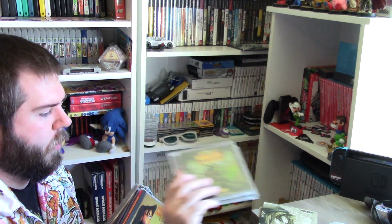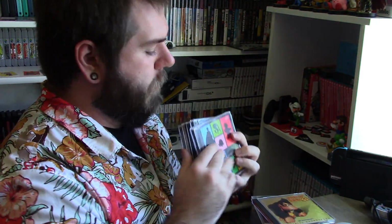Right here I've got some video game soundtracks. I've got Twilight Princess, World of Warcraft, another copy of World of Warcraft. I got Donkey Kong 64 soundtrack, Smash Brothers 4 soundtrack, Majora's Mask soundtrack, the original Majora's Mask soundtrack, and 2 different versions of Ocarina of Time's soundtracks. One on the N64 and one on the 3DS version.